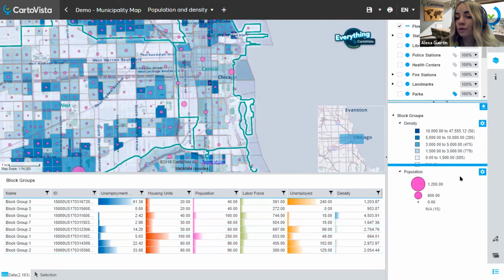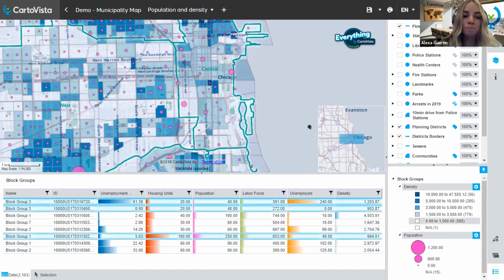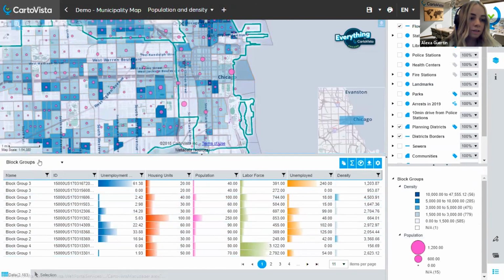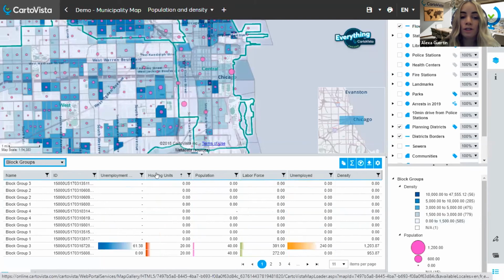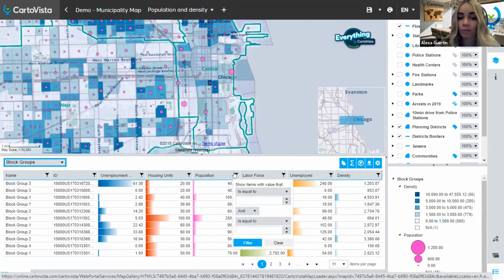You can choose to include metadata so that if you need to convey any descriptions or messages to your users, or include any sources for your data, you can do so through the metadata tab. We can explore our data here through the data table. You can select which layer you're looking at. For now, we will focus on our block groups. If you want to sort your table, you can do so by simply hitting whichever column you need to sort by: ascending, descending, back to without a filter. We can add filters just by simply clicking the button.